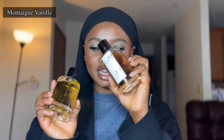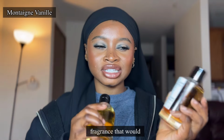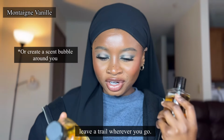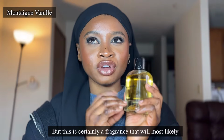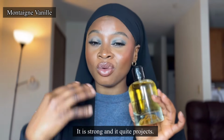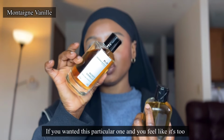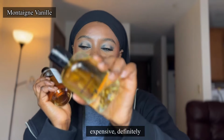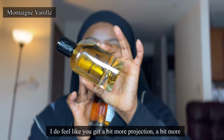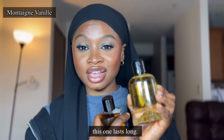The Mancera one is more of that soft, subtle fragrance that would leave a trail wherever you go, but this is certainly a fragrance that will most likely announce your presence in a room. It is strong and it projects. If you wanted this particular one and you feel like it's too expensive, definitely get your hands on this one. I do feel like you get a bit more projection, a bit more longevity, because this one lasts long.